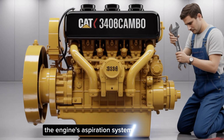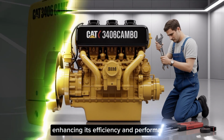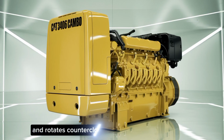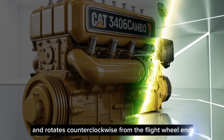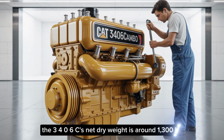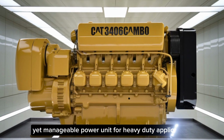The engine's aspiration system is turbocharged and aftercooled, enhancing its efficiency and performance. It has a compression ratio of 14.5 to 1 and rotates counterclockwise from the flywheel end. The 3406C's net dry weight is around 1,300 kilograms, making it a substantial yet manageable power unit for heavy-duty applications.